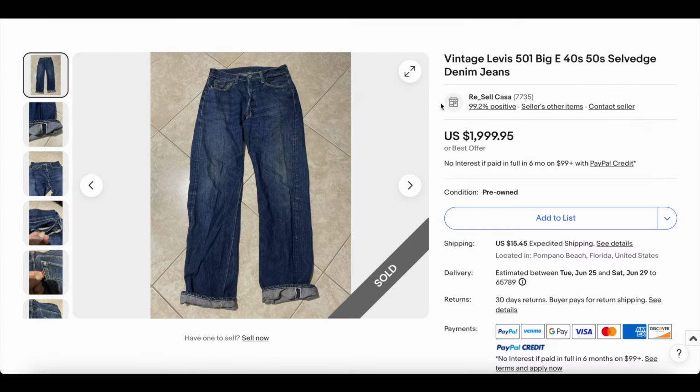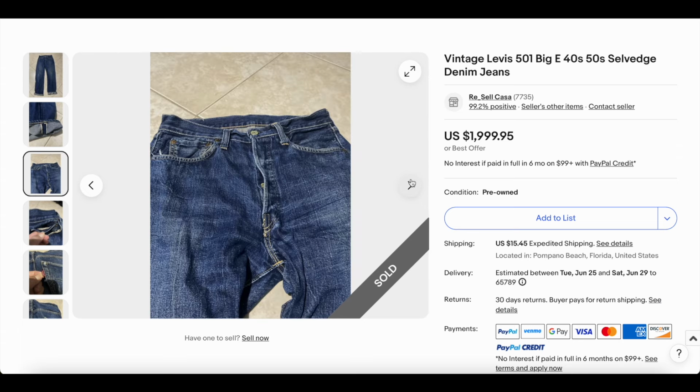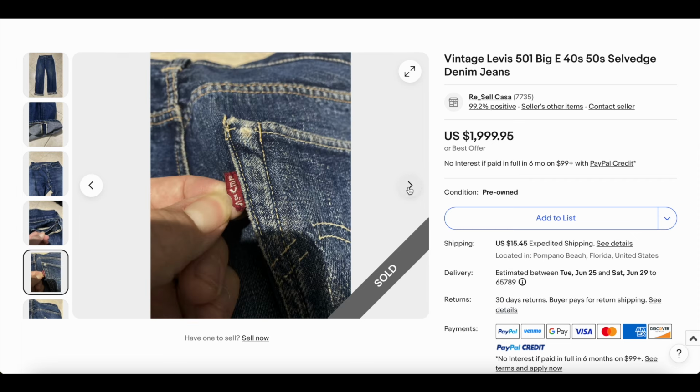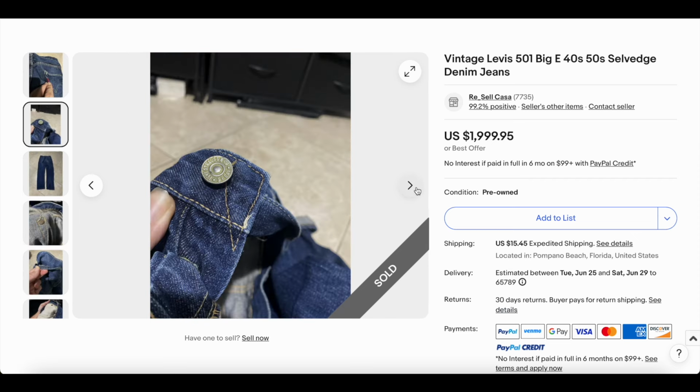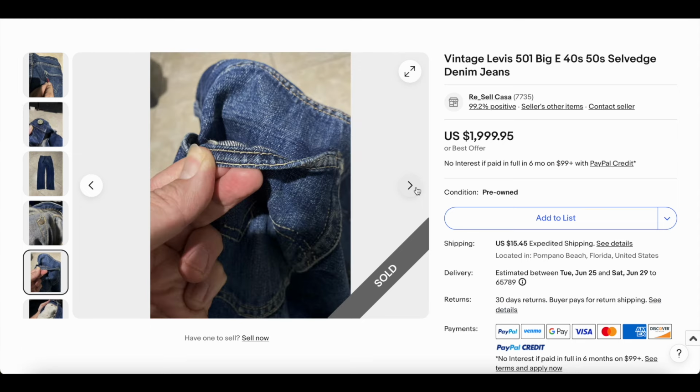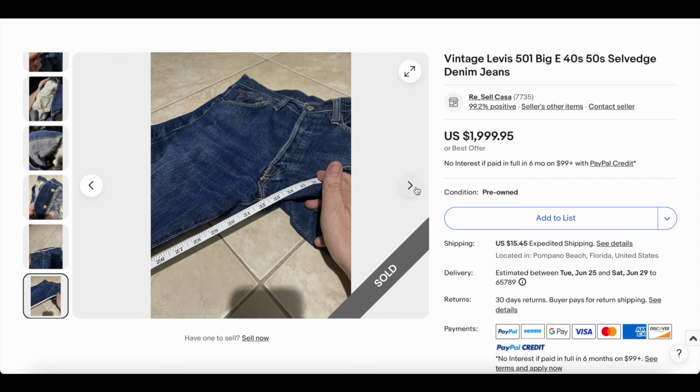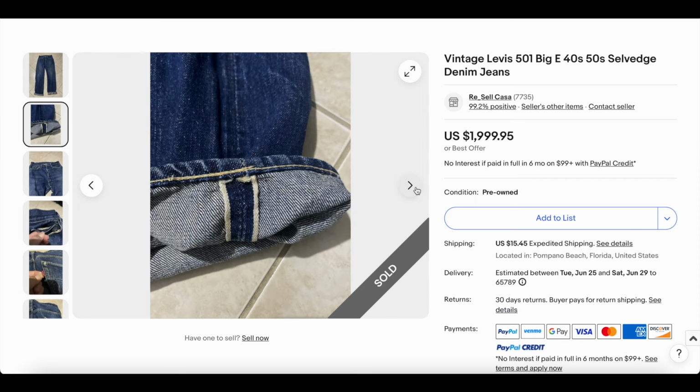Then another pair of 1940s or 50s selvage 501s. Let's take a look. Yep, there's a selvage. This one looks like incredible condition. We've got the selvage watch pocket. Big E. Is it one? And it's one-sided. That's right. No patch on this one, but definitely looks like the correct era. And these do look like they're in really good condition.